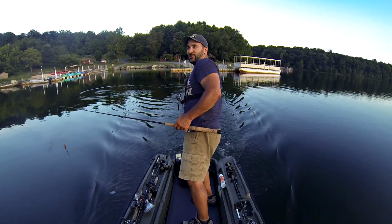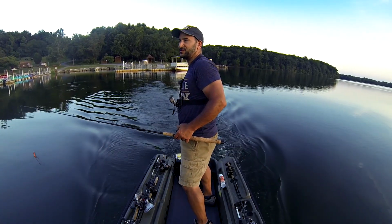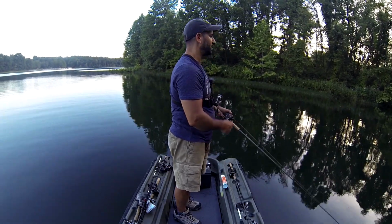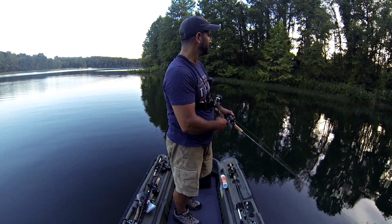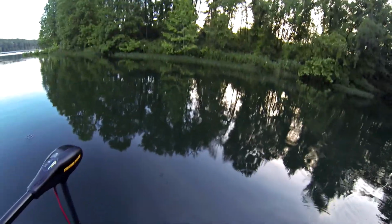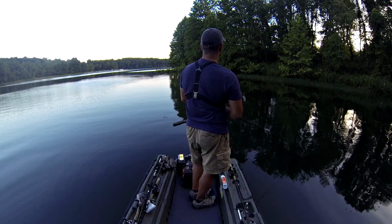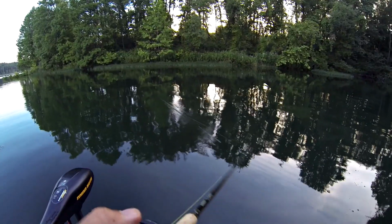So let's get moving. Let's go over this spot where I have some hard cover on the bank and see if we can get something to pop the surface with this rat. Little grass line and a little bit of wood hiding in there from some laydowns. So let's see what we can do here. I'll take a dink on topwater. I don't care how big it is.